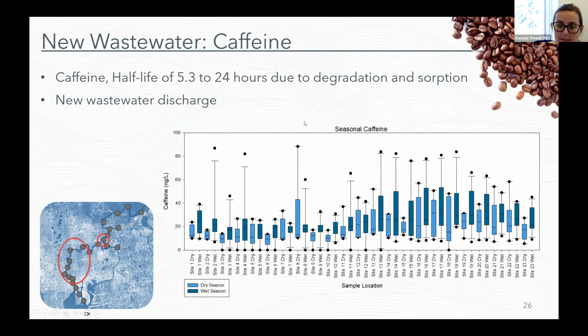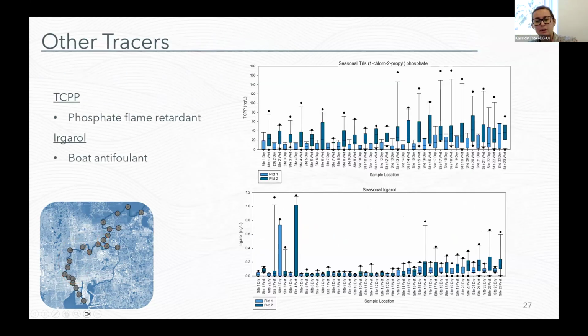For caffeine, we do see a significant difference in the wet and dry season, and we do see elevated concentrations going throughout the urban environment. Caffeine is a good tracer for new, fresh wastewater. It has a half-life of 5.3 to 24 hours, so once it's in the environment, it will degrade. So for detecting it, whether it's septic influence or raw sewage, we do have some influence on the river. There's not too many septic tanks in this study area, so I would not attribute it to that.